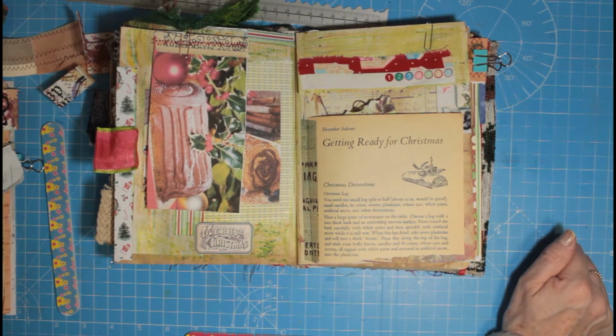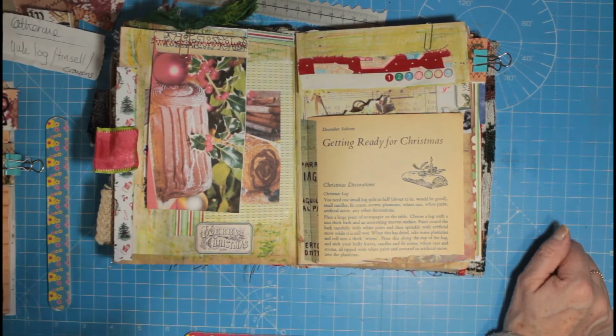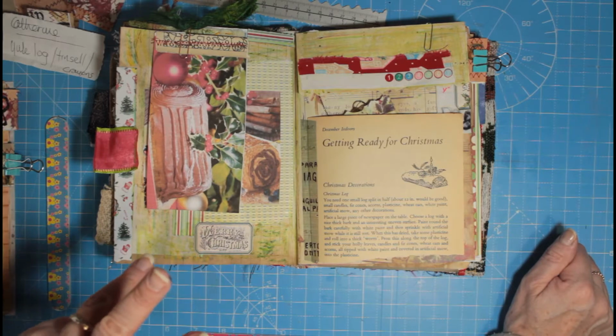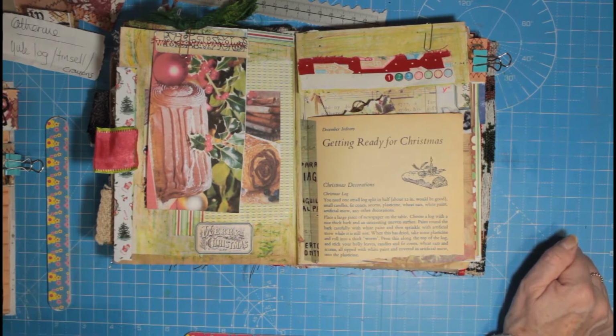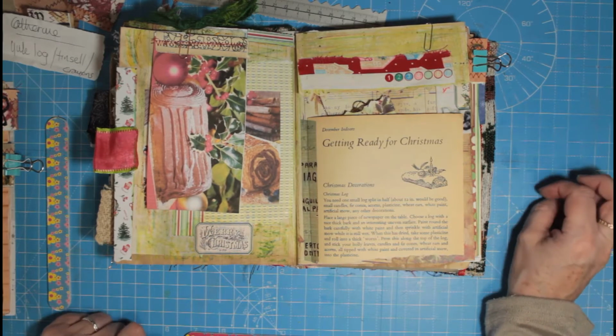Okay, so I'll just quickly show you yesterday's, and then what I'm going to do is put my hand in the jar, draw today's out, and then I'm going to make something on the hoof, as they say. And are we cracker day today or not?